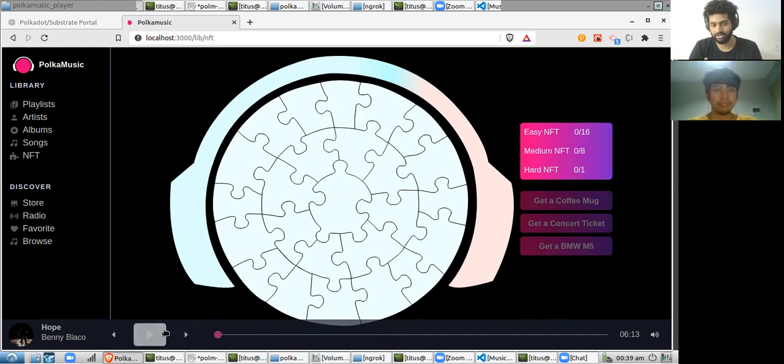Of course, on the production version, it will be more complex. We will have some randomization. Even in this case, when you stream for 10 seconds, we're going to randomize on the backend and give you an NFT with a certain unique position. So in the outer circle, in the easy section, you might get a 1, and the next time you stream, you get the 7th piece or the 5th piece, and so on. So it's going to be random.